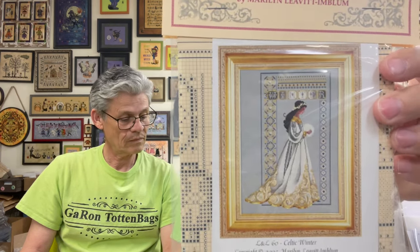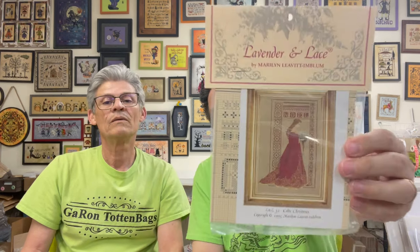This is pretty. This is Celtic Winter. Isn't she pretty, that white? It's a lot of white stitches, but she's gorgeous. And then this is one that I want to do. This is Celtic Christmas.